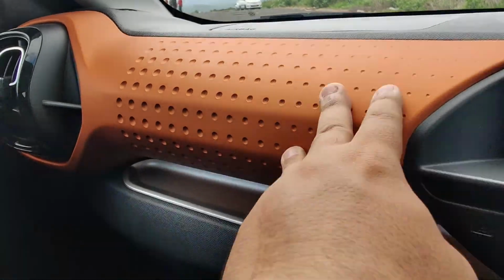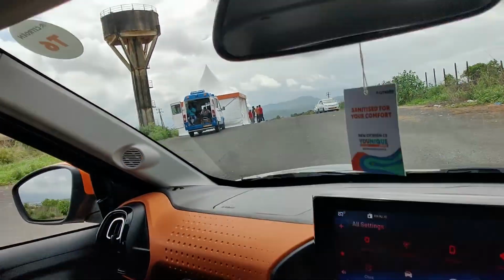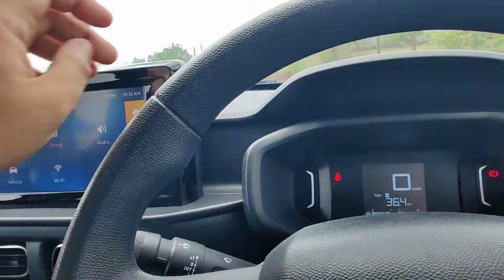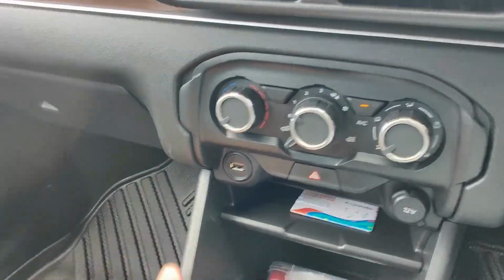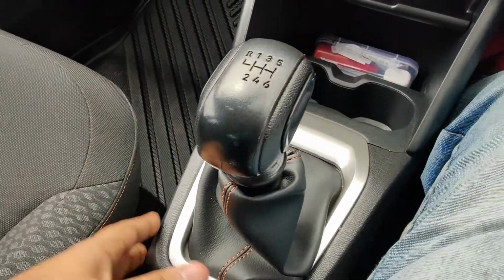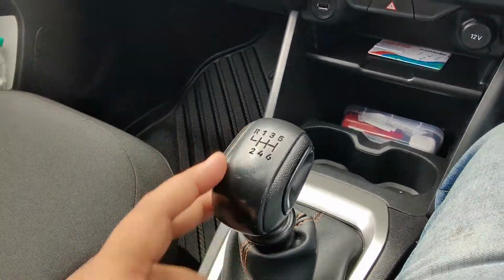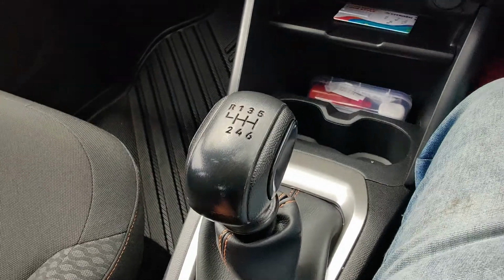You've got this sort of rubberized effect on the dashboard in orange color, which looks really nice. Everything feels good to the touch. The dashboard is mounted very solidly. The build quality feels quite impressive. We are really amazed at how Citroen has gotten the build quality, fit and finish really well. On the inside, it definitely feels very solid, and that's the really impressive part.